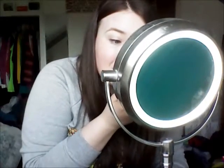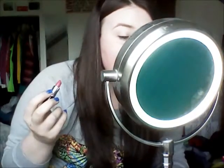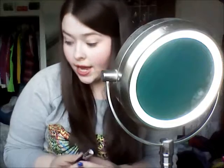I can't even see if I'm doing this correctly. I never know how to put on lipstick. Hang on. Get out my mirror. Oh, yeah. Oh, I love this color. Guys, this is a really good color.